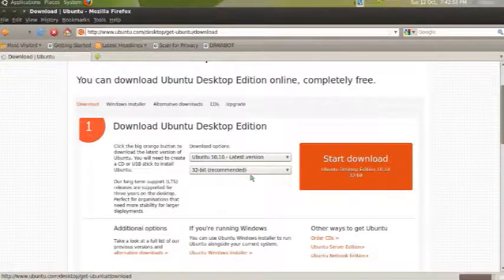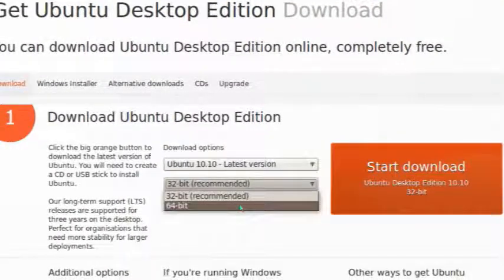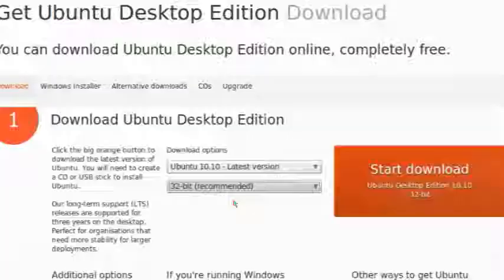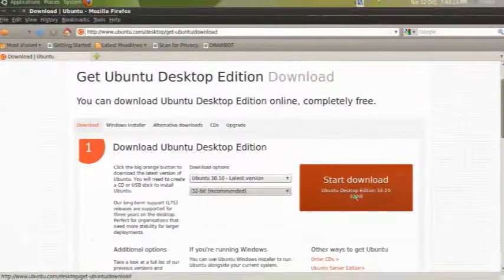Because we're doing this in a virtual machine, I'm going to go with a 32-bit version, but if you're doing this native, you may have the power and the processor ability to go with 64-bit, in which case you should, if you have that ability. Check your specs on your computer to see if you do have that ability, and we can just start downloading that file. That's going to give us what's called an ISO file. It's an exact copy of the disk itself. You can burn that disk if you're going to be actually creating a real disk to install onto a real computer. In this case, because we're doing a virtual machine, I don't actually need to do that.